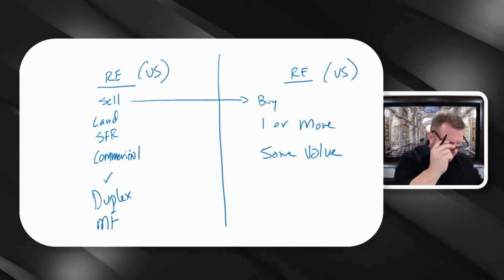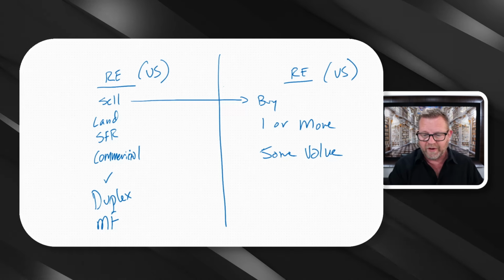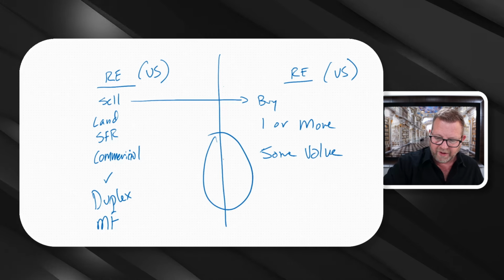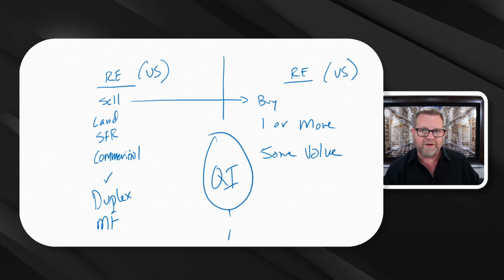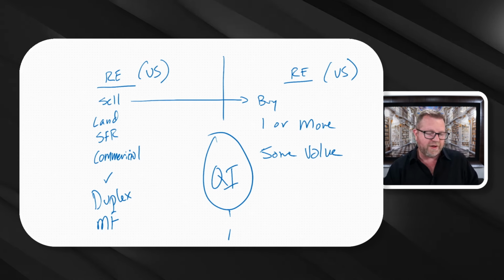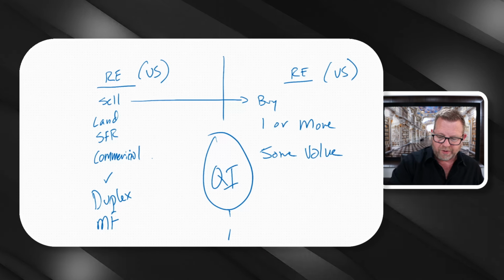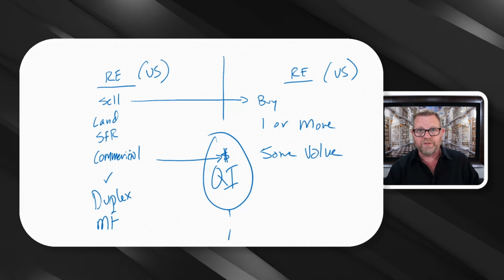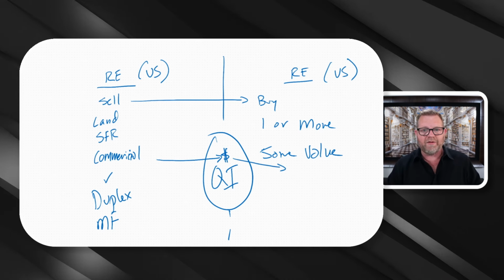Now, let me kind of go over how it works. You can't just do this yourself. You have to have an in-between, and that in-between is right in here, and I'm just going to call it your QI. It's a qualified intermediary. A qualified intermediary has to sell the property, put the money into a separate account, and it can't go to you. And then you have a timeline to buy the property.